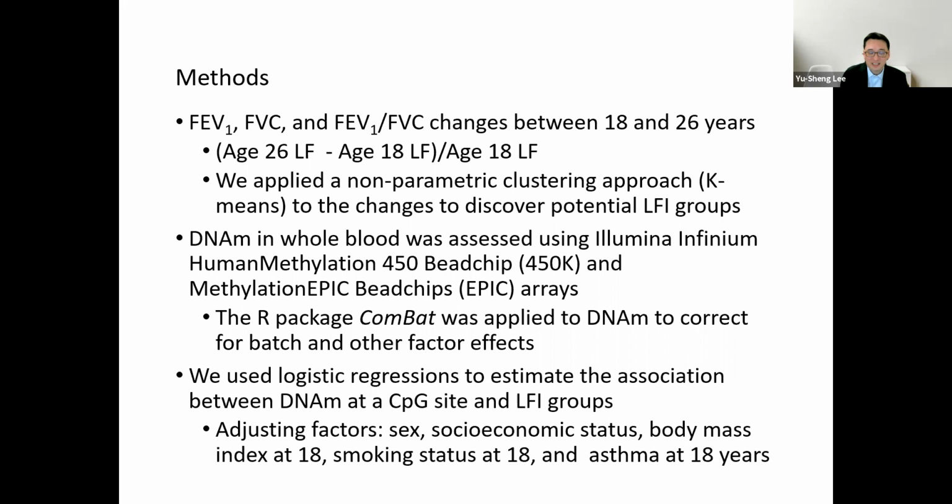And the FVC is to estimate the air that you exhale after you take a deep breath. So it's more or less related to your lung development or your lung capacity. So here is how we estimate the change of lung function. And we applied a non-parametric clustering approach, k-means, to the changes to discover potential lung function impairment groups.